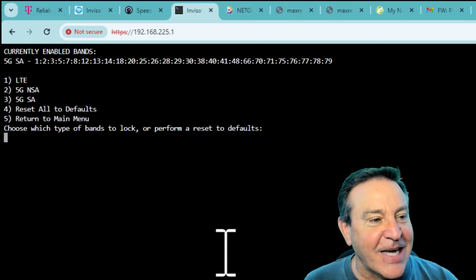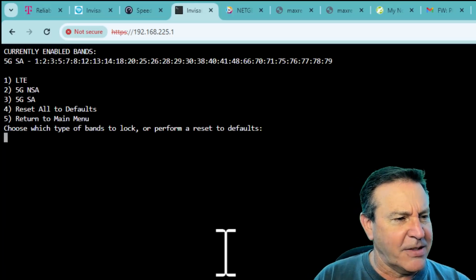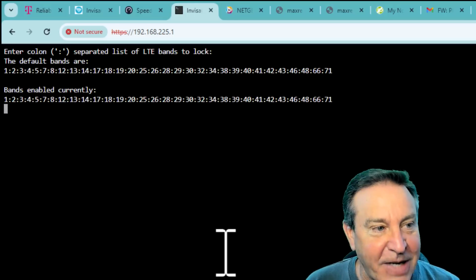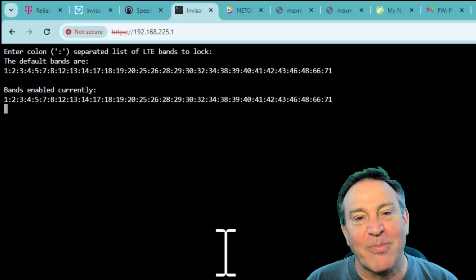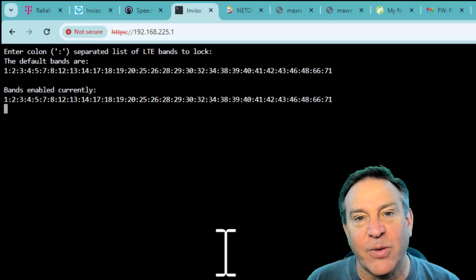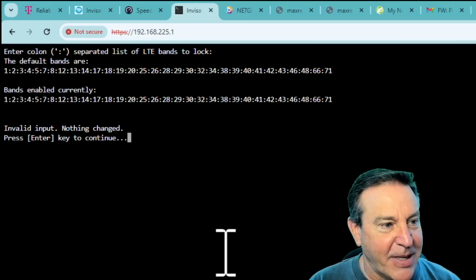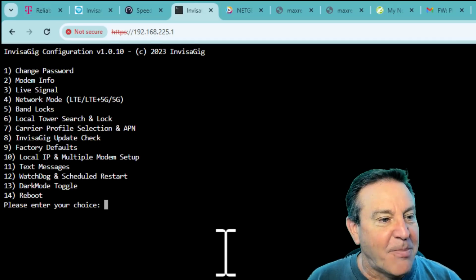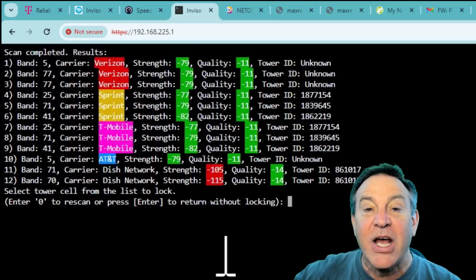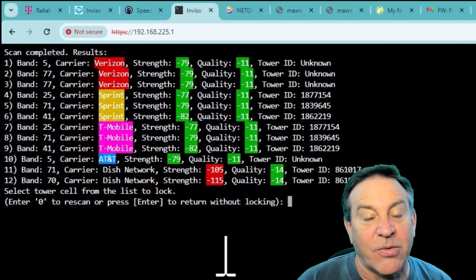But yeah, you can get it to go with LTE. Can I show those frequencies real quick? Yeah, so these are the LTE bands that are available. All the ones supported by T-Mobile, by AT&T, by Verizon. This piece of hardware will allow you to do just about anything with it. I like those bands currently, so I'm going to leave it alone. But I can lock to particular towers. You can do a tower scan. It'll show you all the different signals around you so that you know you're locking to the right one.